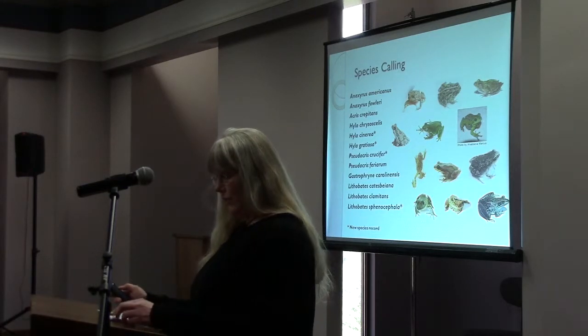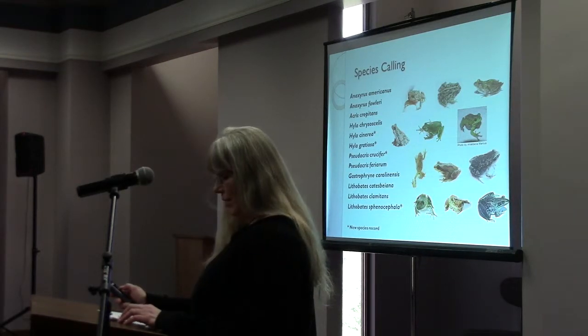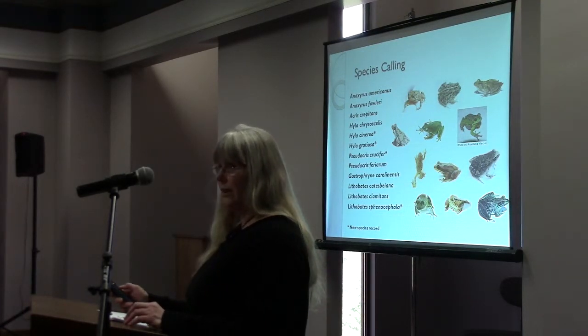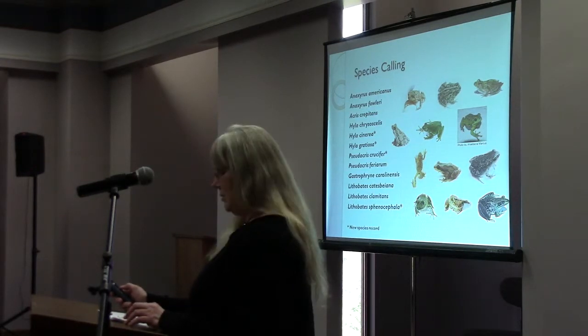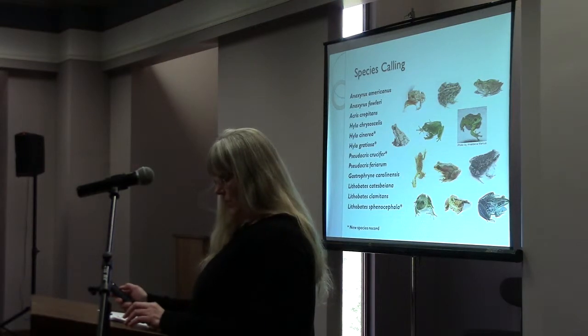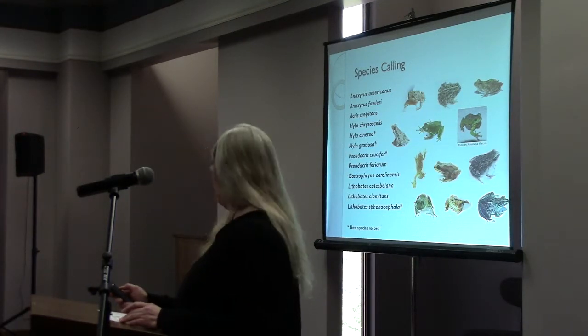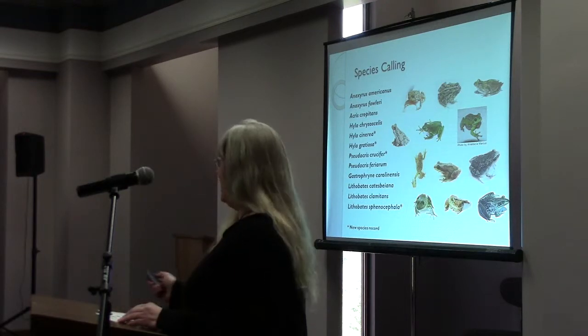Currently, we still have 12 species calling at all the sites. The first ones are Anaxyrus americanus and Anaxyrus valliceps, which are toads; Acris crepitans, Hyla chrysoscelis, Hyla cinerea, and Hyla gratiosa, which are tree frogs; Pseudacris crucifer, Pseudacris feriarum, Gastrophryne carolinensis, Lithobates caspiana, Lithobates fumitans, and Lithobates unicephala. And the ones with the asterisks are actually new species that are recorded in Clay County that I found.